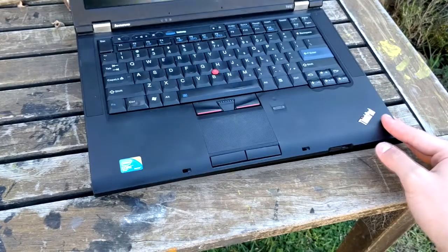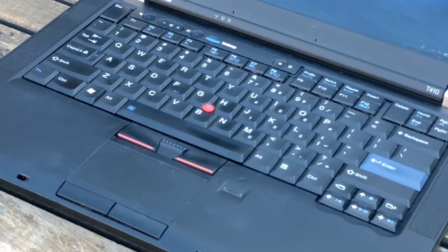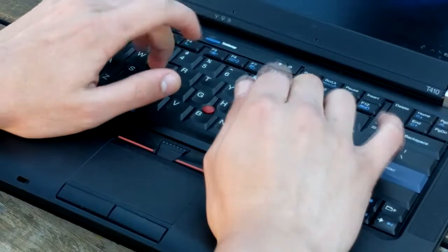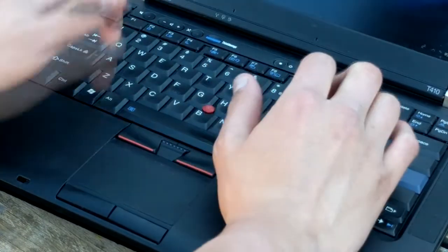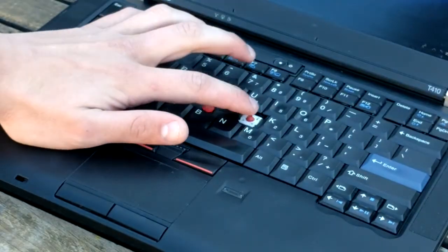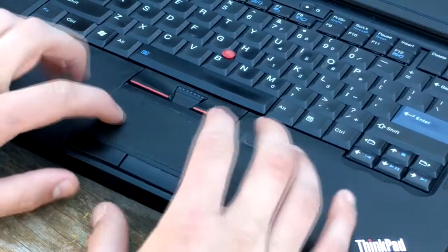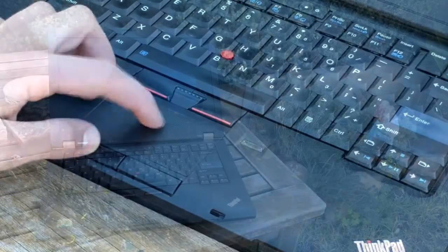Opening it up, and we are greeted with the wonderful and iconic ThinkPad keyboard. It was once, in its day, rated as probably the best feeling keyboard out there, and hell with it, I'll agree. Even though it's not mechanical, the tactile and response feeling of the keyboard is better than most keyboards out there currently. The trackpad is also pretty good.